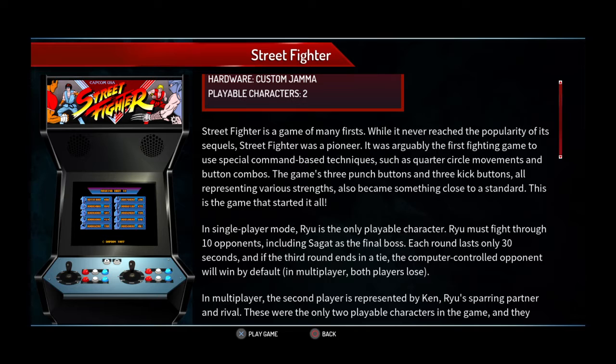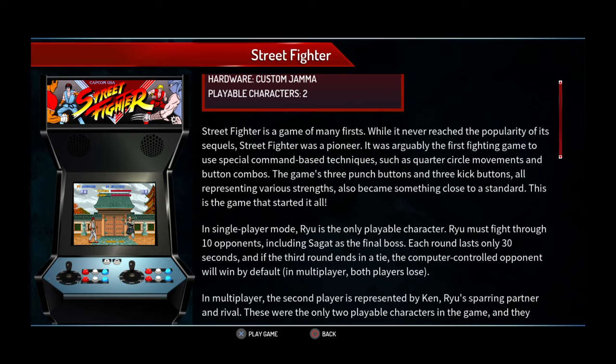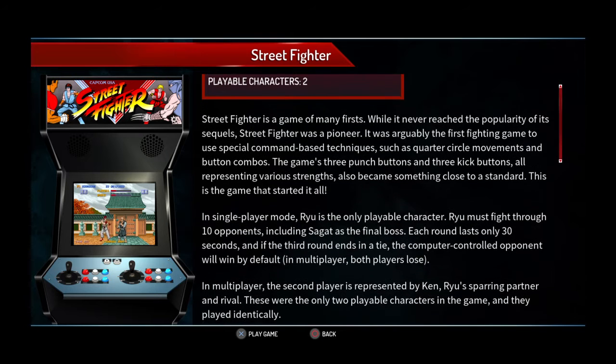Street Fighter is a game of many firsts. While it never reached the popularity of its sequels, Street Fighter was a pioneer. And that's the damn truth. It is arguably the first fighting game to use special command-based techniques such as quarter circle movements and button combos. The game's three punch buttons and 3 kick buttons, all representing various strengths, also became something close to a standard. This is the game that started it all. And that is very, very true.